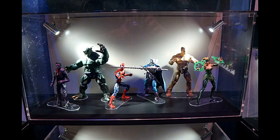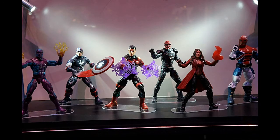Here we have the San Diego Comic-Con box set with a lot of cool characters and some really needed characters like Enchantress and Dread Knight. Very, very cool. Purple Man's in there too. Jessica Jones, bad guy from the show. And here you have the other wave that should be out soon with Wonder Man.